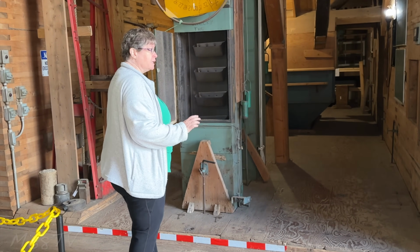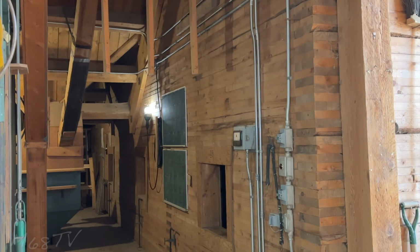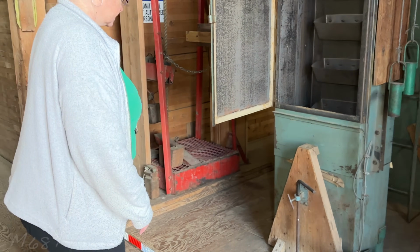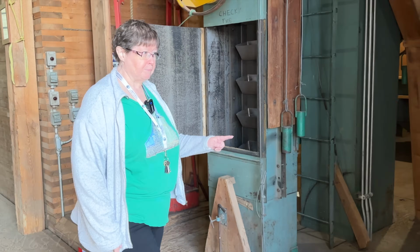But I love how, if you look, none of these boards are attached to the beams, and you can see through all along the side. So the design construction, those engineers knew what they were doing. So over here is a bin.